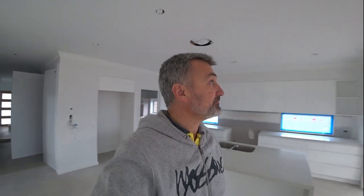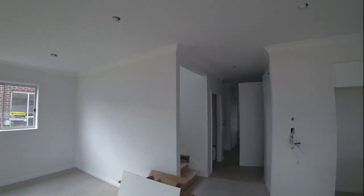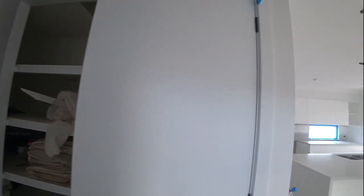Today I'm doing the top coat on the walls. They've been on site over the weekend, and I checked all the walls and timber for defects. If you find a few defects, there's one there and one inside there, they need to be patched up and fixed. Two on this door, three on that, four on this door.